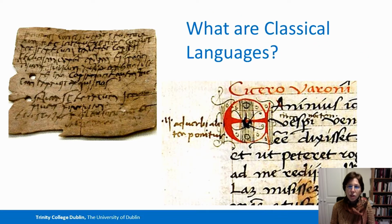Well, classical languages is an umbrella term for ancient Greek and Latin, the languages used by the poets, philosophers, historians and politicians of classical Greece and Rome, but also by the ordinary people, whose graffiti and tombstones, letters and school exercises can tell us so much about the lives and thought of these two remote yet familiar societies.